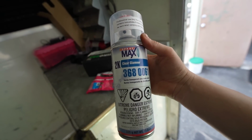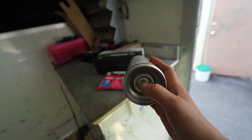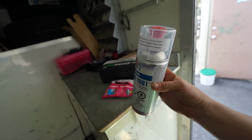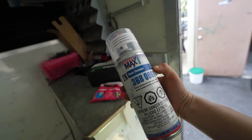For canned clear, this is the good stuff. I've used this before on a few parts. You have to mix the hardener into it right here, and it's only good for like 24 hours. After that, it'll be crap, but hopefully I'll be able to at least put 2 cans on, most likely, and this should make it look a lot better. Before I do the clear, we'll go get an update, see what's going on in the shop.